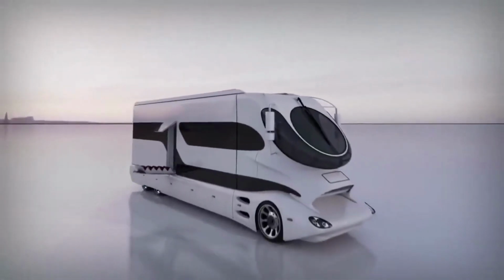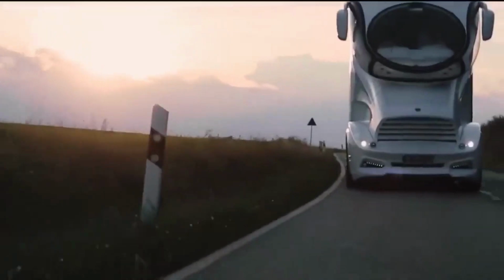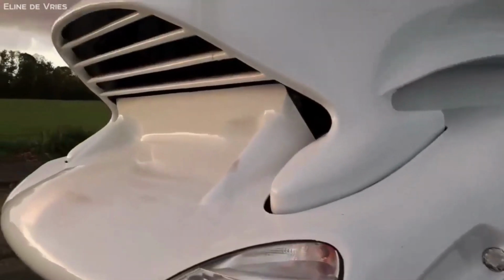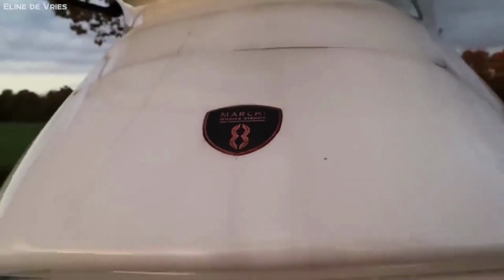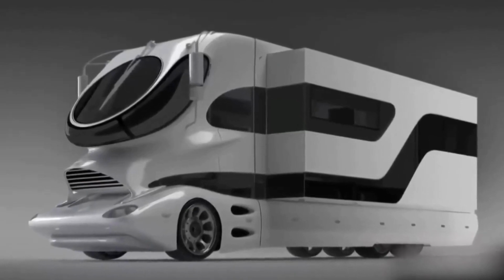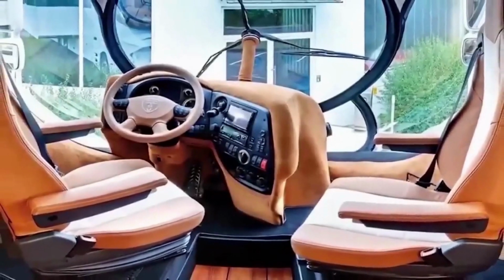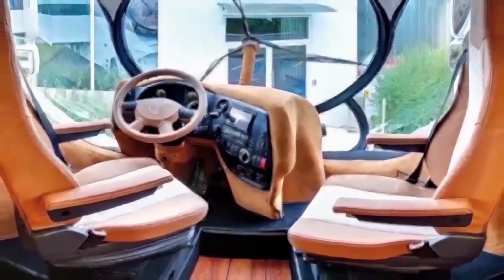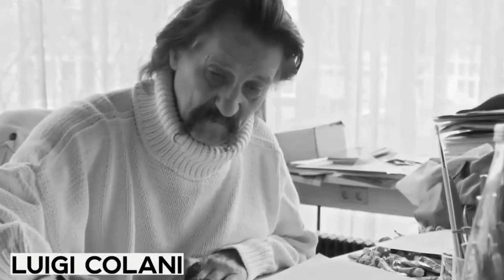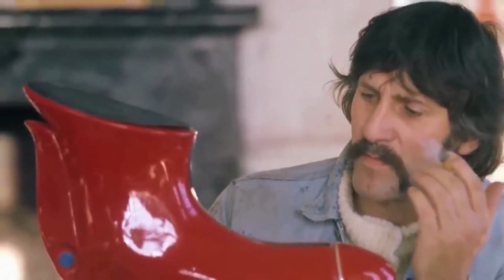Number 1. Element Palazzo. This RV is the definition of luxury in the future, because not only is it the most expensive RV in existence, but it is also the most unique looking. From the moment you take a look at this vehicle, you know it is something else. The most obvious feature is the Sky Cockpit, which was inspired by the German designer Luigi Colani's attempts to make semi-trucks more aerodynamic and safer during the 1970s.